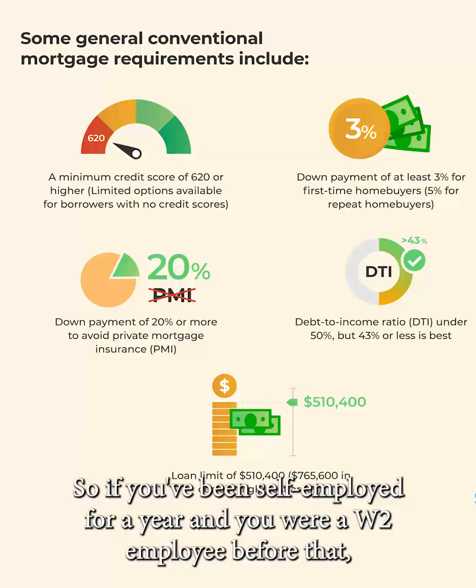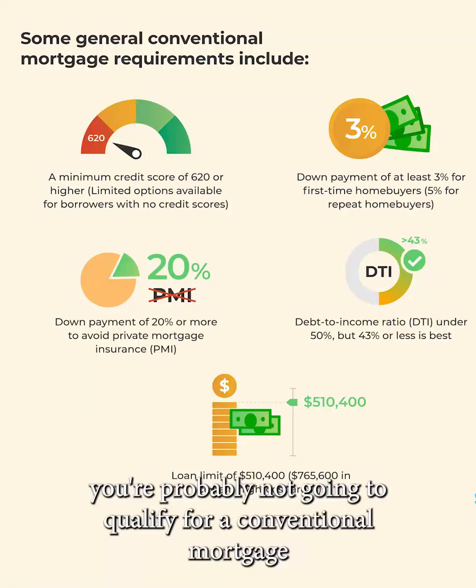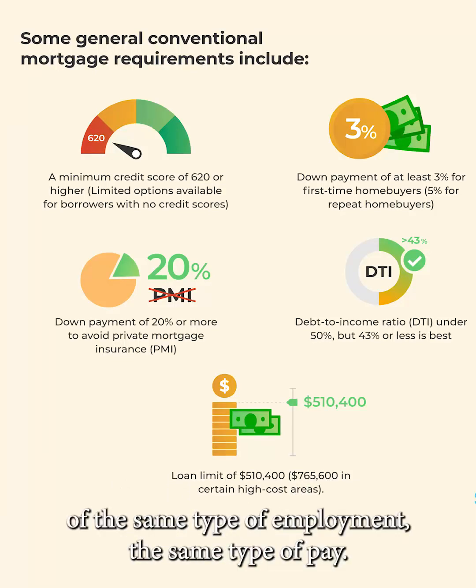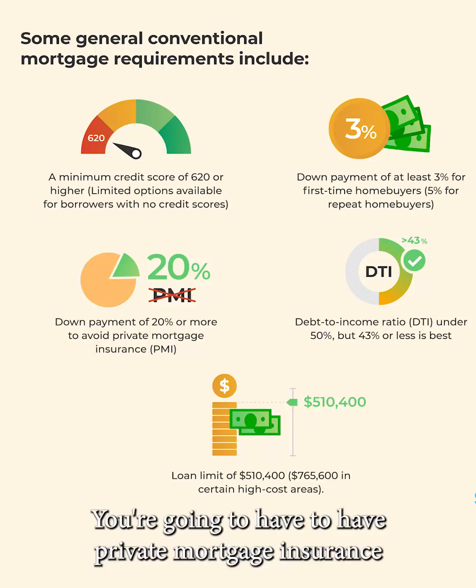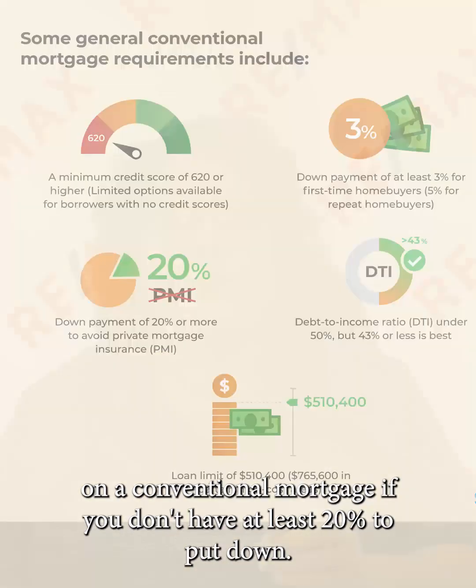So if you've been self-employed for a year and you were a W-2 employee before that, you're probably not going to qualify for a conventional mortgage because they want to see at least 2 years of the same type of employment, the same type of pay. You're going to have private mortgage insurance on a conventional mortgage if you don't have at least 20% to put down. So most mortgages are conventional mortgages.